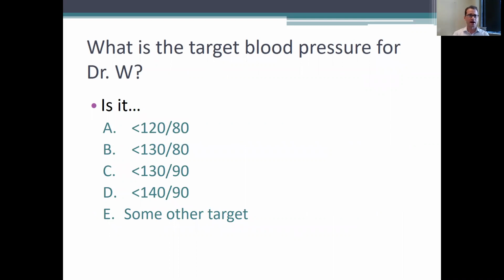Now, I don't think we have the poll function of Zoom working here, and I can't even really see the chat, so maybe I'll rely on our esteemed chief resident. If people could type in the chat what they believe the goal target blood pressure for this patient should be based on what I've told you. Is it less than 120/80? Is it less than 130/80? Less than 130/90? Less than 140/90? Or some other target?